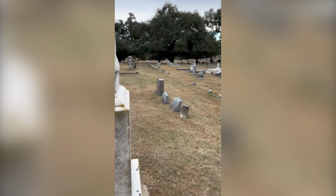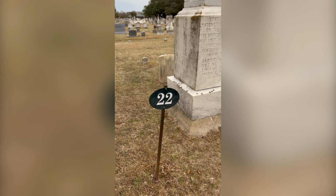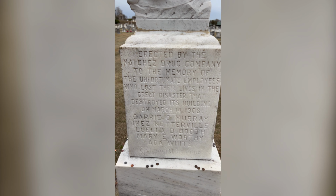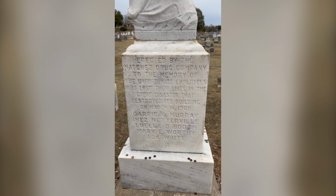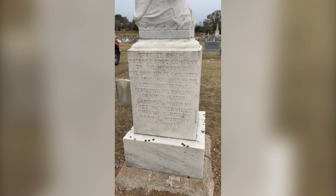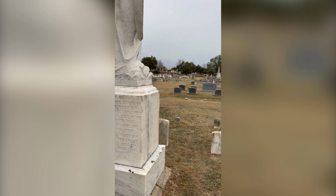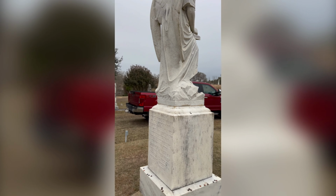So he's freaked out. Look, this is on the audio tour. We're not lying, okay? You see that number 22. This is on the audio tour. But apparently this little statue thing was erected by the Natchez Drug Company in the memory of some of their employees who lost their lives in their great disaster. I don't know what the great disaster was, but it destroyed the building. And apparently there were 5 of them. And so this is obviously the angel that they say.